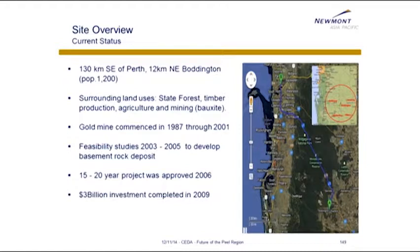Through that period, 2003 to 2005, a lot of feasibility work was done to target what they call a basement rock deposit, which is some 600 million tonnes. Basically, that proved to be economically viable, and in 2006 we had the approval for a 15 to 20 year mining operation. And then by the end of 2009, we finished construction, which was in excess of $3 billion.